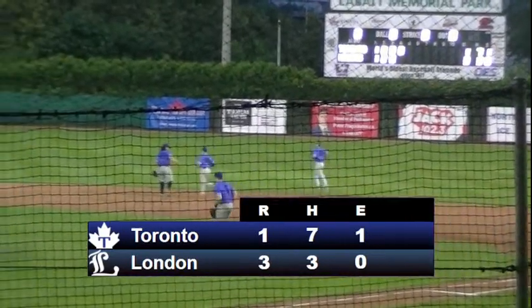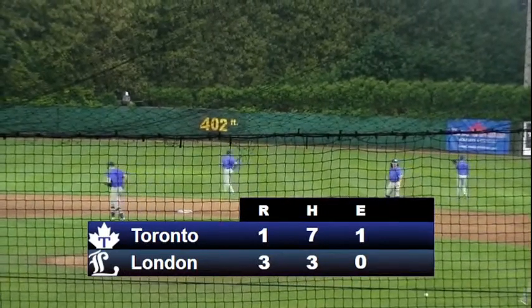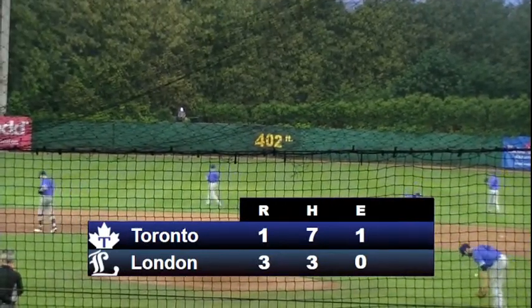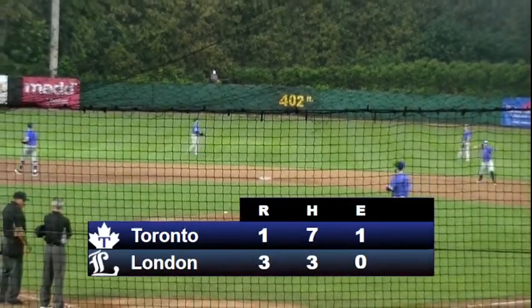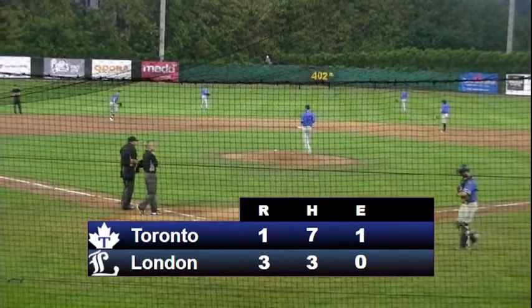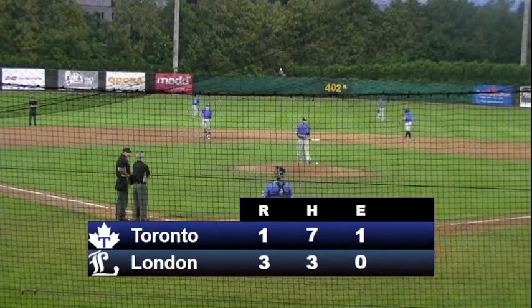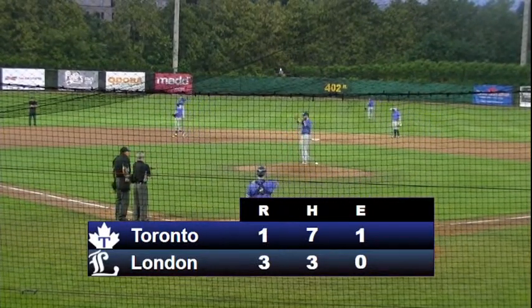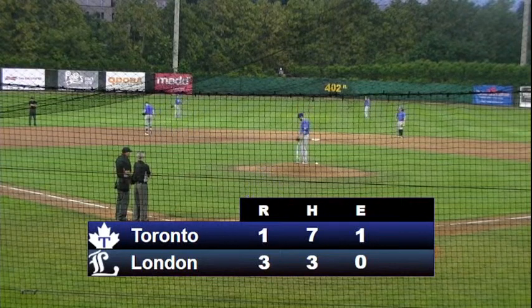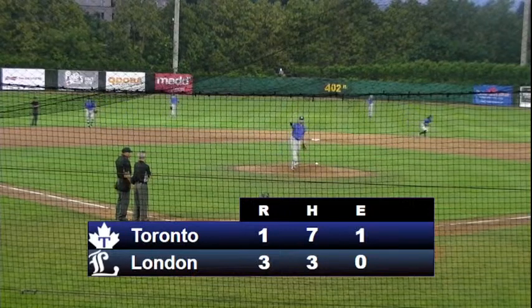Absolutely you would, Noah, and especially with the offense that the London Majors have. They know that they can score at any point in any ball game, and if Doyle can hold this high-powered Toronto Maple Leafs offense to just 1 run, that's huge for this team. And although it was just 3 innings, he got some big strikeouts, got some big outs when he needed them, and overall, maybe not mechanically the way he wanted it to go, but a pretty successful outing for Robert Doyle.